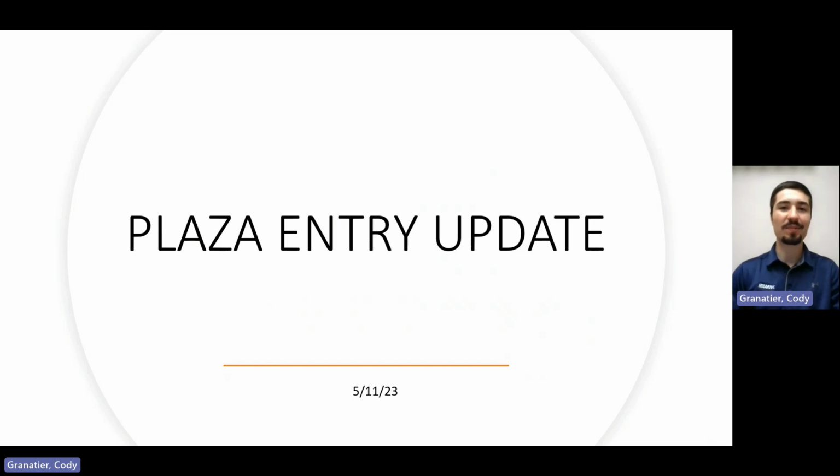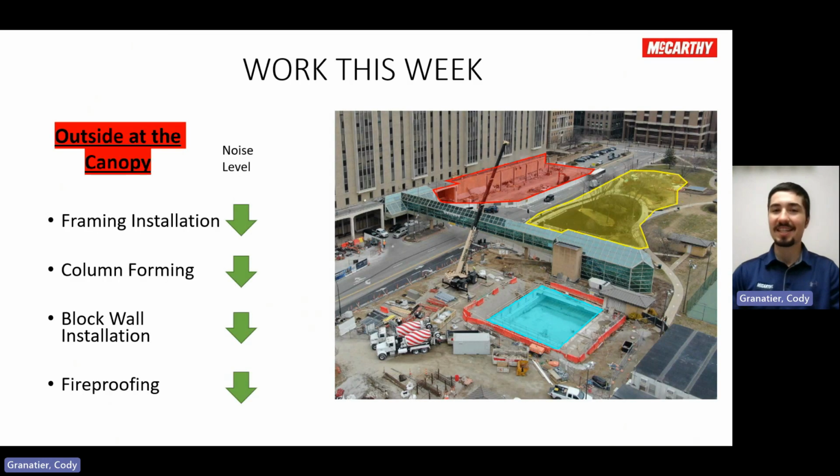Today is May 11th, 2023, about midway through the work week with a lot of activities going on out there. So we'll go ahead and jump off to our former canopy area, the new vestibule, where we have just a ton of stuff going on, kind of bringing that vestibule together.